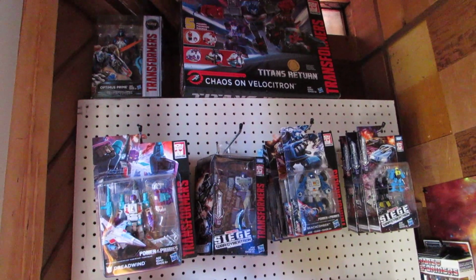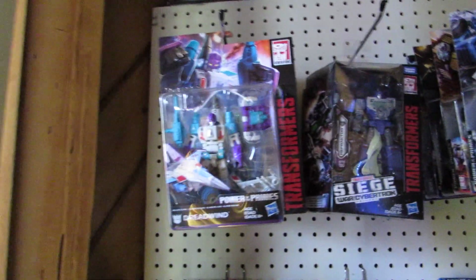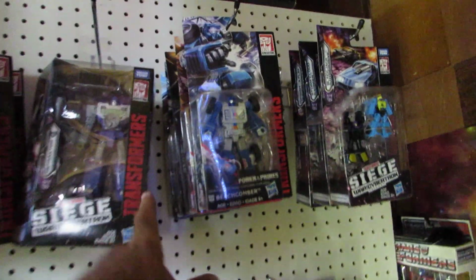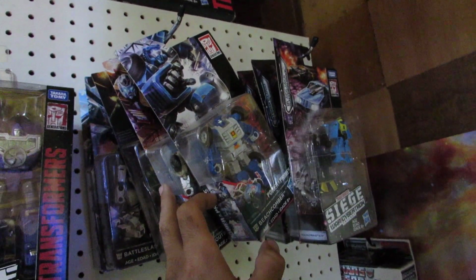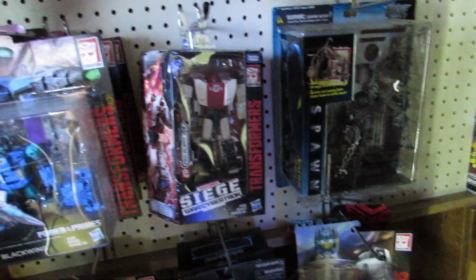Then I have my kind of Toys R Us walls. Just everything that I have in box. I'm not going to go through them all because, again, I'm starting to run out of time, but I have everything that I've just pretty much run out of room to display, but I still wanted to keep, and so I have a lot of the IDW character representations, like Cosmos, and I got the new Battle Trap and stuff. I got Spawn from back in the day, some of the Siege stuff, Power of the Primes.